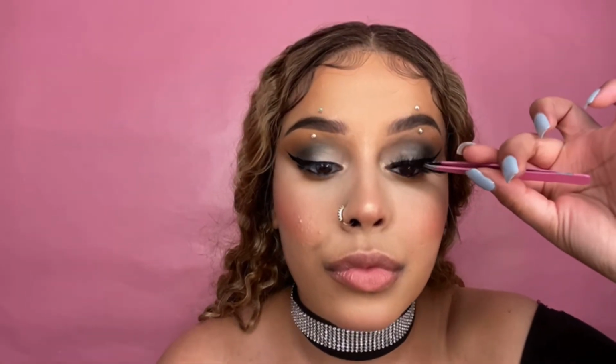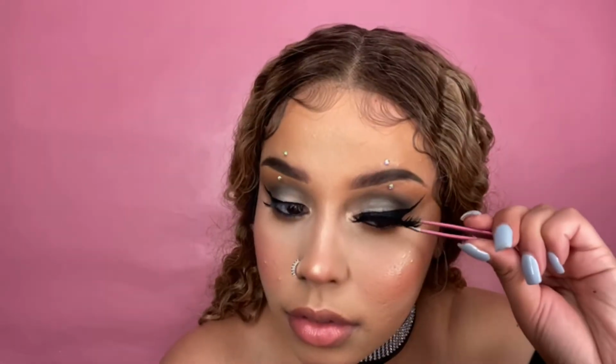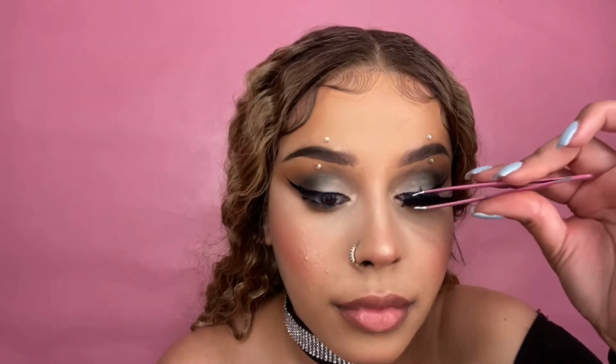I'm going to be going in now with my lashes, and I believe these are the BADDIE lashes. They were just like, what, $5 at the beauty supply. Girl, go check the beauty supply. I love these lashes. Look how fluffy and natural they look.